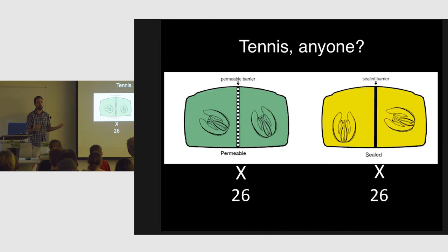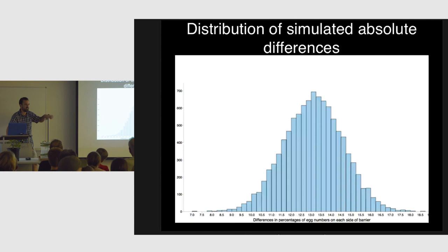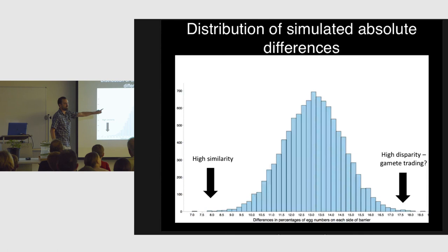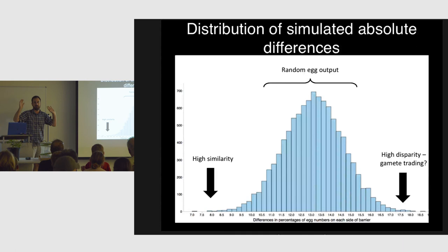So what you would expect, and don't get too thrown off by the details here, we did these statistics to test after we did it. But the general idea is, if you find a result over on this side of this distribution, that means that they are putting out a very similar number of eggs on each side of the little tennis courts. So like each of them put out 50 or something like that, which would be the opposite of what you'd expect if there was egg trading or gamete trading going on. If there was egg trading, you would expect a result way over on this side, which means that one side put out a whole bunch of eggs and one side put out very few eggs. And that's what you would expect to see if they had some communication happening. And if something fell out in the middle, that means they're just randomly putting out some number of eggs and we can't really figure out what's going on.